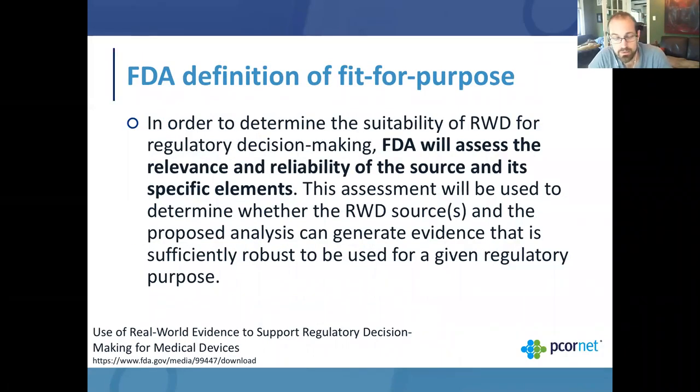So we've got the PCORnet definition or framing of assessing fitness for use, but I thought it would be important to talk about how that relates to the FDA definition of fitness for use, because it's not exactly the same. So I thought I would just point that out here. This language is taken from a guidance document that the FDA released, the use of real-world evidence to support regulatory decision-making for medical devices, and then it was carried into the real-world evidence framework that was recently released.